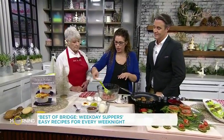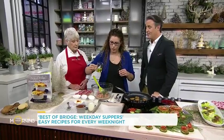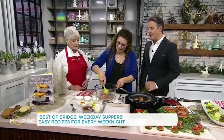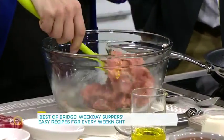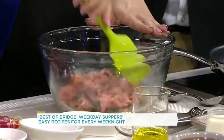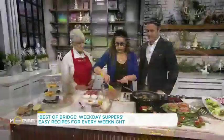Now, we're using a lean ground chicken, so to add a little bit of moisture and flavor, we're going to use a little bit of extra virgin olive oil in there. People always have to remember that, right? That's right. You have to add that, because otherwise it's going to dry out very, very quickly. That's true. And you know what I love about this is that it's gluten-free. So oftentimes we look at burgers and we have fillers in them. This is straight up just the meat and all the flavors.